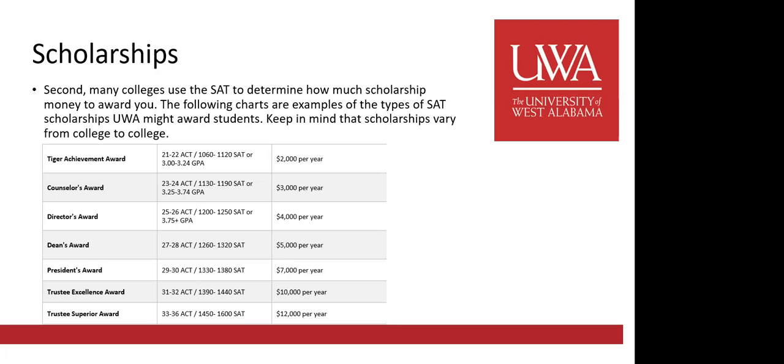Let's look at the first award, the Tiger Achievement Award. To receive that award, we are looking for at least a 21 or a 22 on your ACT, a 1060 or an 1120 on your SAT, or, if you haven't had the opportunity to take the ACT or the SAT, a 3.0 to 3.24 GPA.